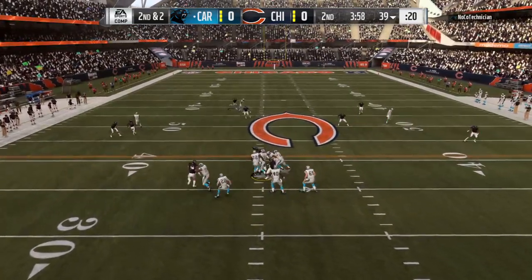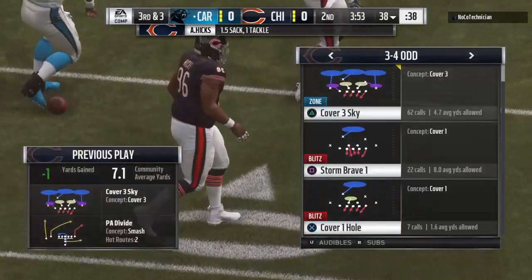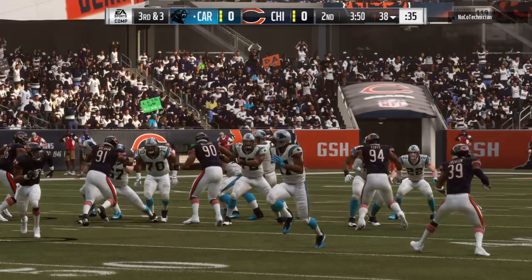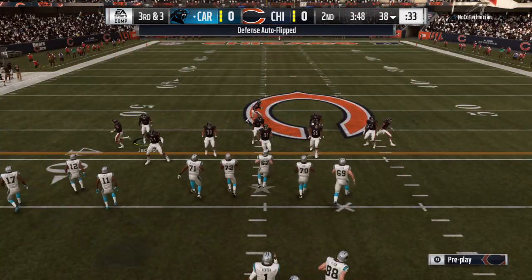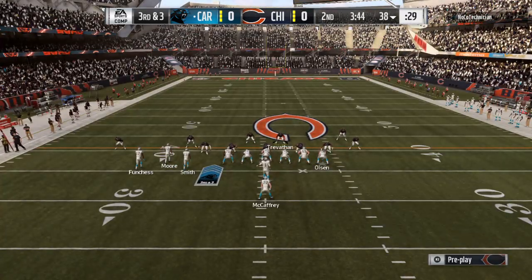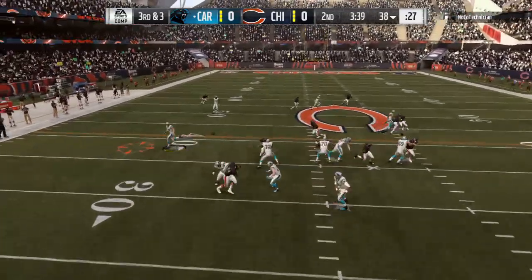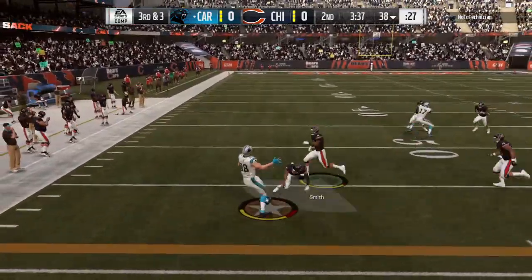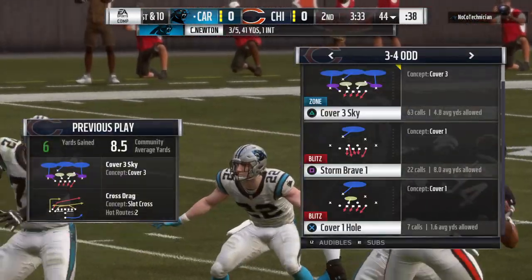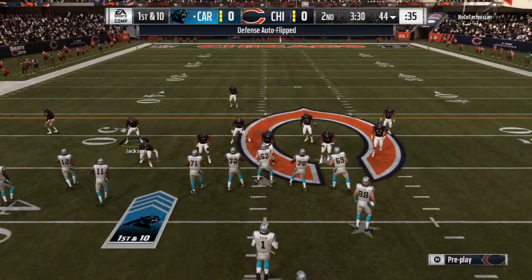Newton now to throw. And they get to Newton and take him down for the sack. Akeem Hicks able to collapse the pocket and drop him for a loss of a yard. Newton on third down. And they got the hook up. This is Olsen. And he's going to have a first down as he's brought down at the 44-yard line. Newton to Olsen there for a Carolina first down.